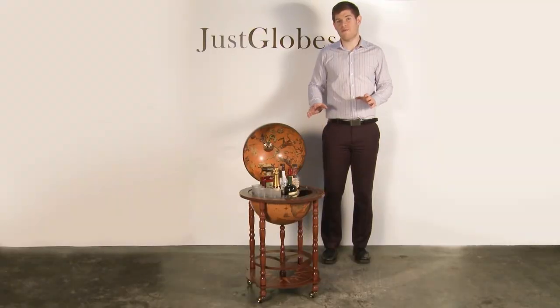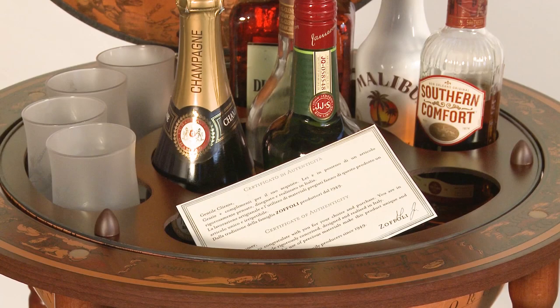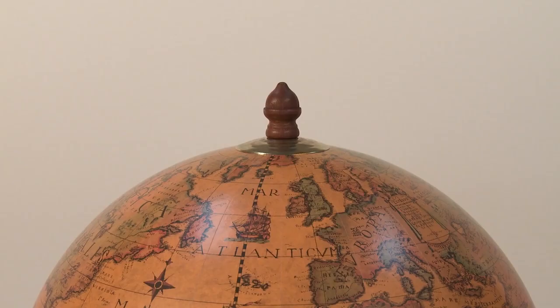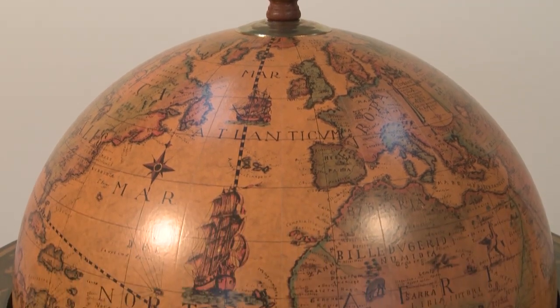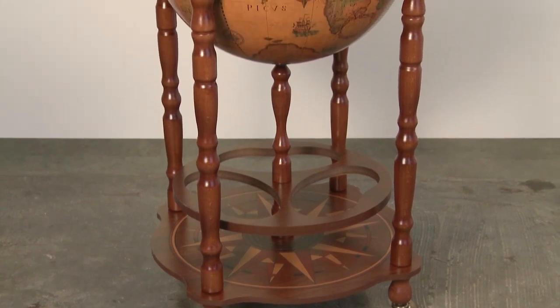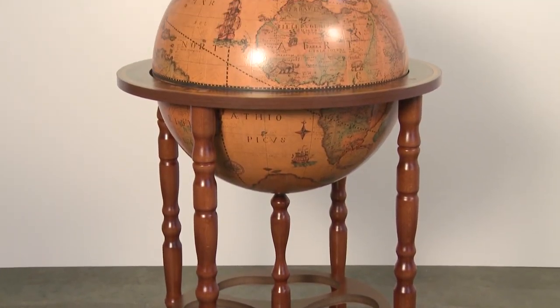The Scott is a premium Italian bar globe with traditional styling and old world mapping that makes a statement in any room. Each globe comes with a certificate of authenticity from Zoffoli, the world's oldest and most reputable globe bar manufacturer, based in Rimini, Italy. The 17th century replica map is formed by laying strips of paper onto the globe's surface, a traditional technique which produces the most accurate and impressive globes to this day.